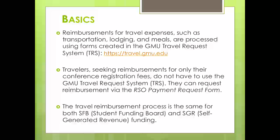Reimbursements for travel expenses, such as transportation, lodging, and meals, are processed using forms created in George Mason's Travel Request System, or TRS, which can be found at travel.gmu.edu. Travelers seeking reimbursement for only their conference registration fees are not required to use the Travel Request System. Instead, they may fill out the RSO payment request form, which can be found on the Student Involvement Fiscal Management webpage. Finally, please note that the travel reimbursement process is the same for both SFB and SGR funding.